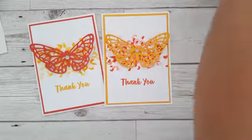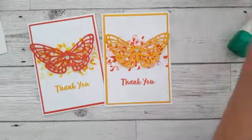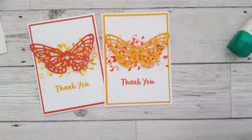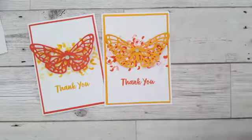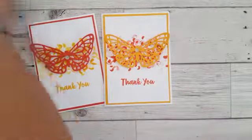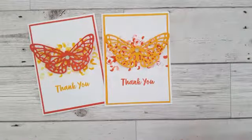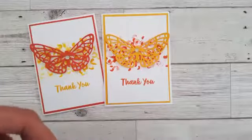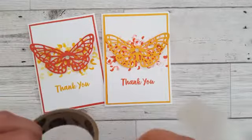But again, using exactly the same colours for both cards, you just get different results, which is one of the great things about stamping. So whilst you do that, I'm just going to get out the bits for our next card. All right. Poppy Parade, Fran. Poppy Parade.